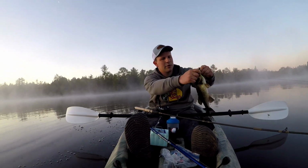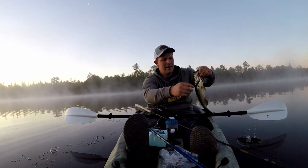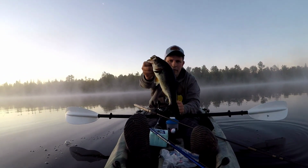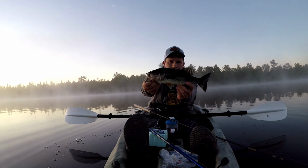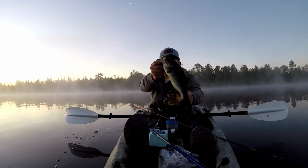That's not a bad one. That's pushing 14. There we go. Think third bass in the morning. That one's just beautiful, dark, angry morning largemouth. Here we go.